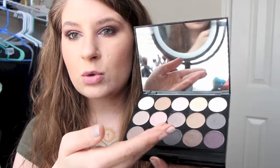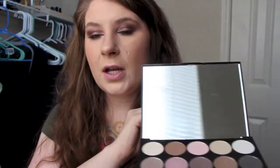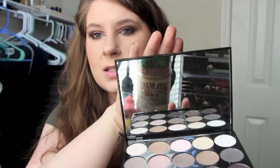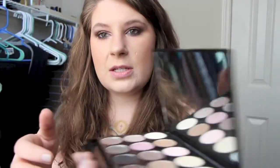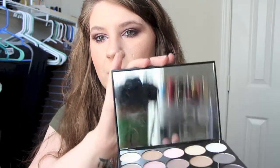And best for travel. This is a palette I don't use super often. It's the NYX Butt Naked Eyes palette. This is definitely best for travel. Look at this mirror. Look how huge that is. And you can set it at different angles. It goes back this far, up like this, up like that. So it doesn't matter. It'll stay up however you have it, which I really love.